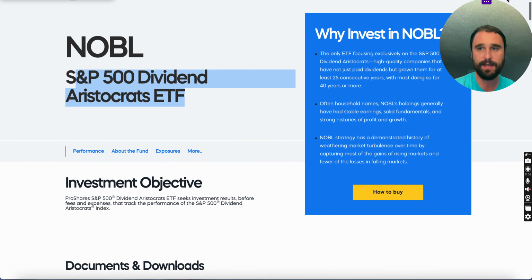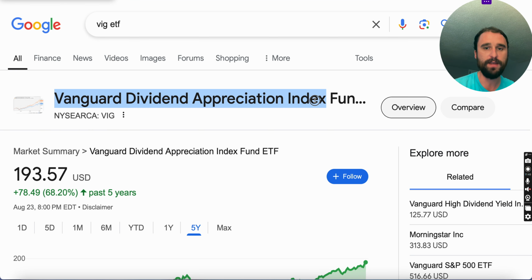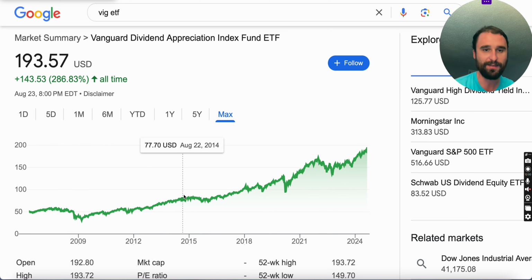Let's go ahead and move on to the third one. So we have the Vanguard Dividend Appreciation Index Fund, VIG. Over the last 5 years, as you can see, since 2019, $115 up to $193. Going over the max chart here, this ETF's actually been around since 2006. Last 10 years, though, we've more than doubled the share price.